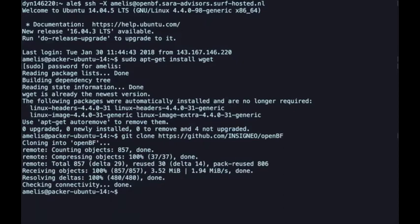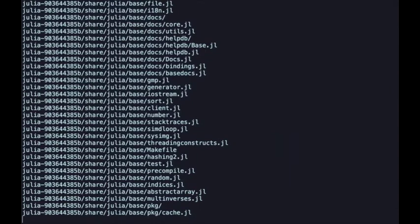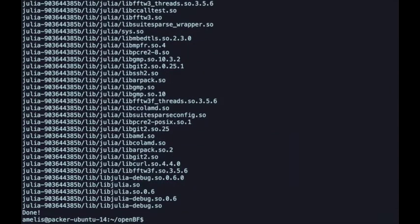So this will create a folder openBF in my home directory. What is already provided with openBF is an installation script for Ubuntu. There are also scripts for Windows if you want to use that. This script will download directly Julia, the right version of Julia with which openBF was written, and it will copy all Julia files and also openBF files in the right folders in your system.